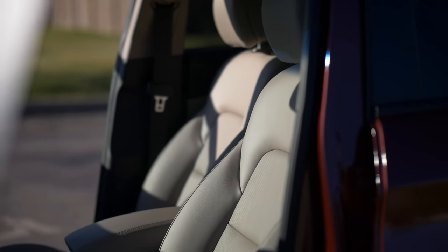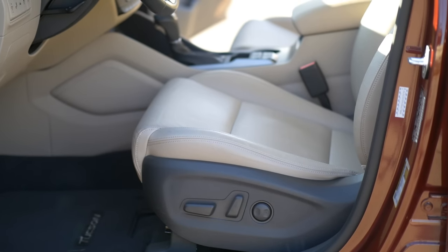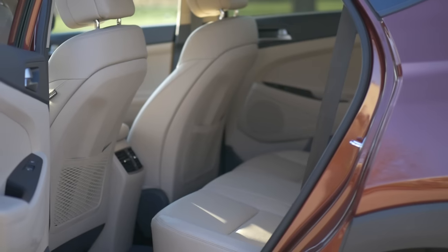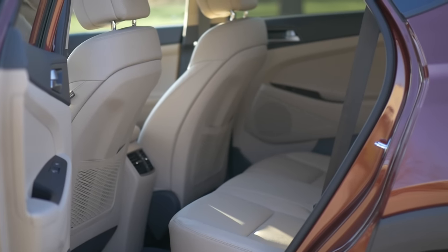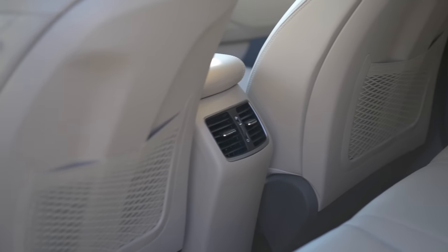The seat comfort, well, my only complaint here is the bottom cushion feels really flat. I got a sore ass within an hour of driving this car, and I don't know if it's just because the seats aren't all that broken in or if I'm just too bony for the structure and design of this seat.